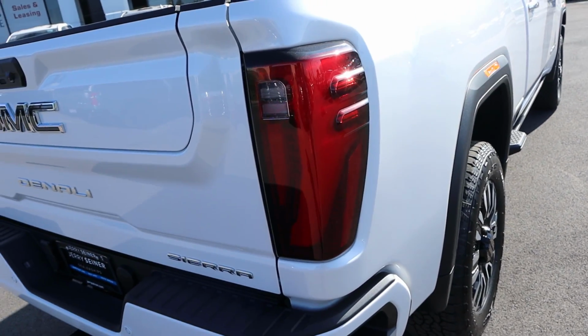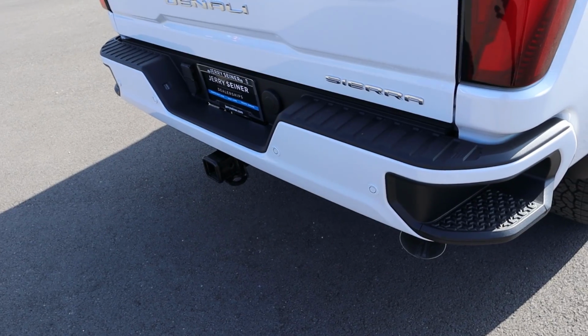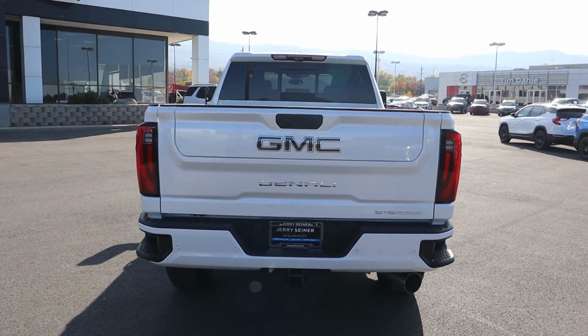Now taking a look at the taillights, you guys can see here with the C shape, got the bumper step down below and then parking sensors here as well. And then you guys can see the rest of the badges. And putting it all together, let me know your thoughts on the looks here with the Denali Ultimate.